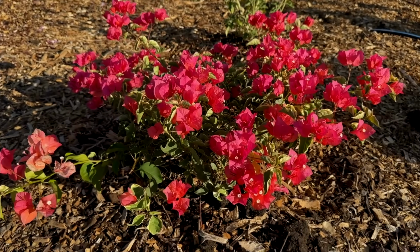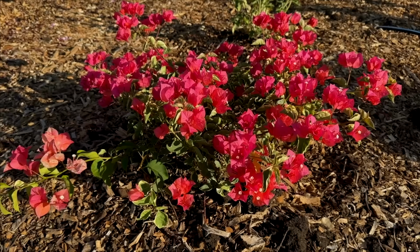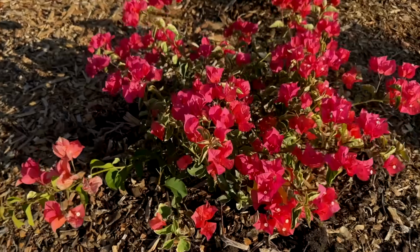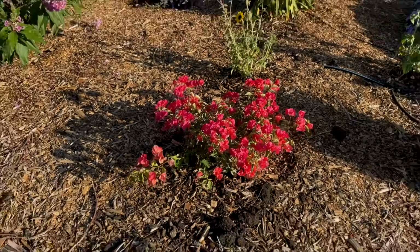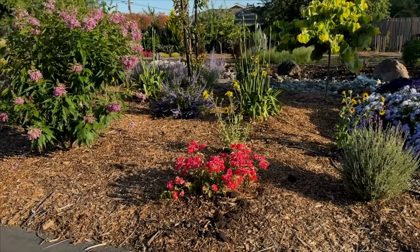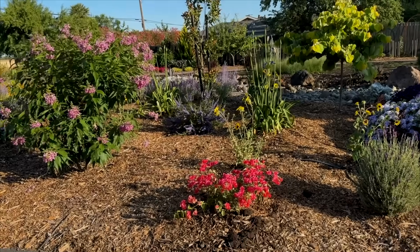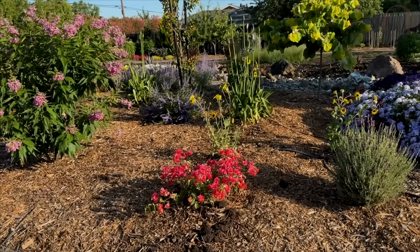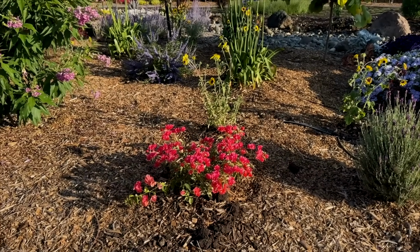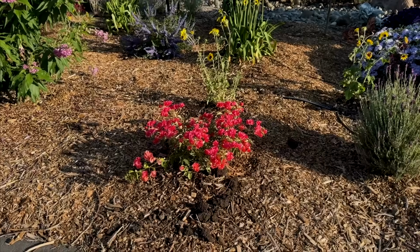I didn't come here and clean this up before showing this to you guys. It handled the transplant, at least thus far, which is really, really exciting. So I am super happy to have that bougainvillea there. It's going to stay small. It's called a Bambino because usually bougainvillea get huge. They get like 12 feet tall and wide. Absolutely crazy. But this variety is going to stay nice and compact, 2 to 3 feet tall and 2 to 3 feet wide. So it's really not going to get too much bigger than that right there, which I think is just absolutely perfect.